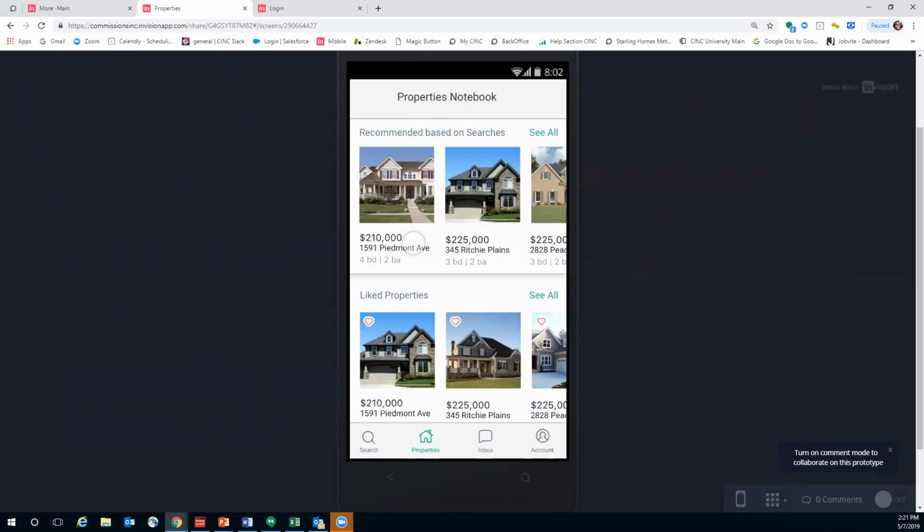At the very top, we will actually recommend searches based off of their saved search information and what they've been viewing. So we'll put that at the top for them. And then at the bottom, we will also just kind of keep an area of any properties that they have considered to be their favorites.